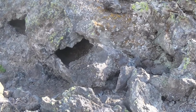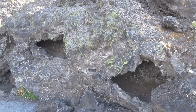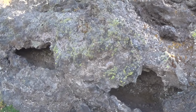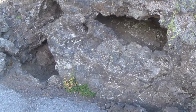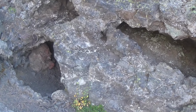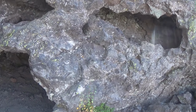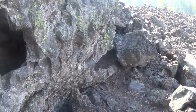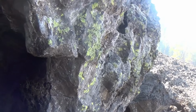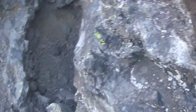And another giant tree cast that has been laying down. Matter of fact, it looks like there's even one right under it. This appears to be an area where several giant trees were swept away and made a log jam, and then the volcanic fluid poured over them and made a cast.